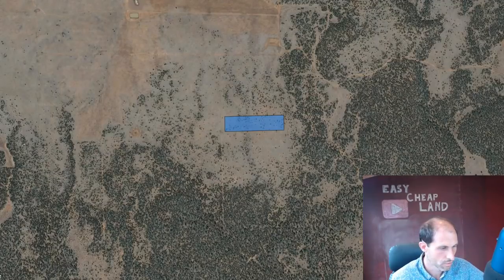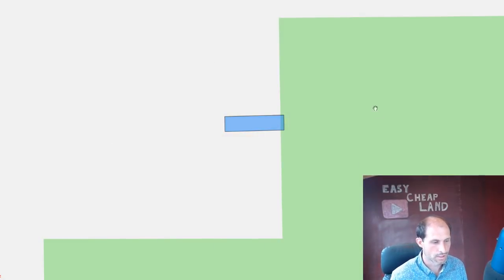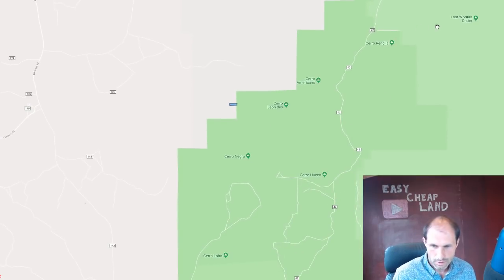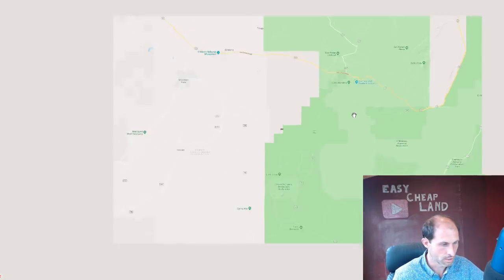And if we change it over to maps, you can see this green is the National Monument, the park on the other side. If we zoom out, maybe we'll get some logos and stuff. There's all these volcanoes along the side here, not active volcanoes, they're old dormant volcanoes. El Malpais National Monument and Chain of Craters Wilderness Study Area. So I believe you can hike, camp, ride horses, explore, have fun in all this green.